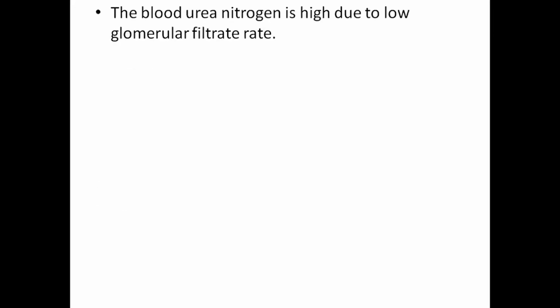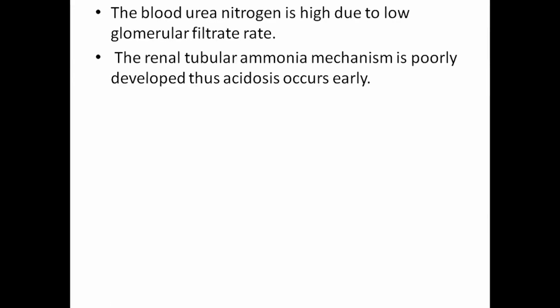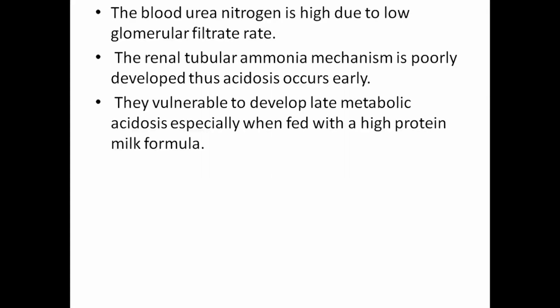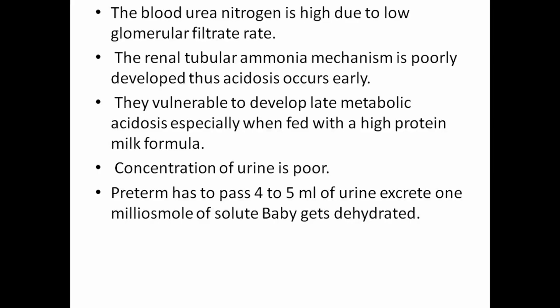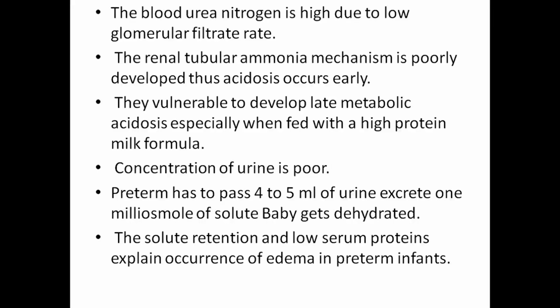Blood urea nitrogen is high due to low glomerular filtration rate. Renal tubular ammonia mechanism is poorly developed, thus acidosis occurs rarely. They are vulnerable to develop late metabolic acidosis, especially when fed with a high protein milk formula. Concentration of urine is poor. Preterm has to pass 4 to 5 ml of urine to excrete 1 milliosmole solute or the baby gets dehydrated. The solute retention and low serum proteins explain occurrence of edema in preterm babies.